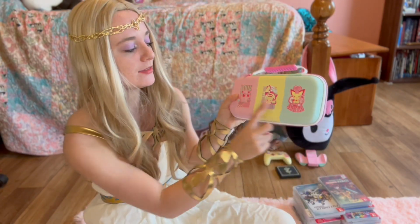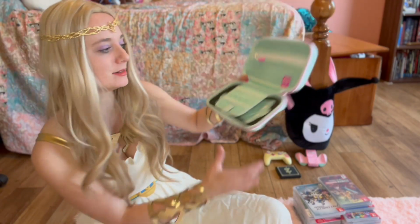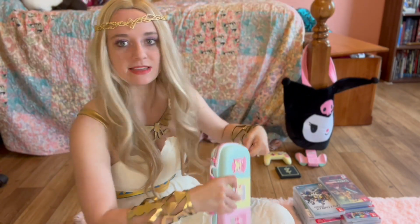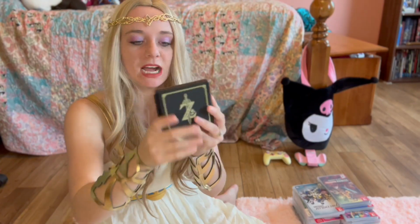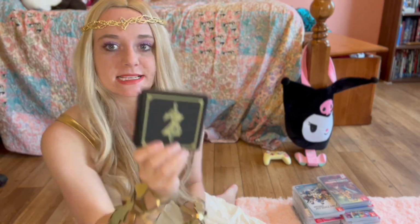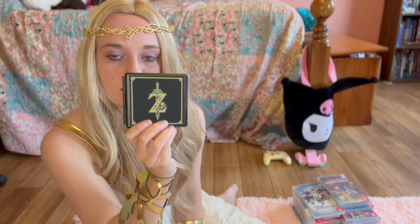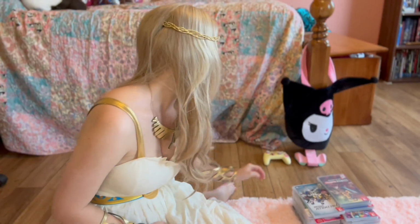It has Jigglypuff and Pichu and Pikachu. The inside is super cute, like very adorable. I'll take that anytime over just the generic Switch case. I also have the Legend of Zelda game holder. And I got this specifically because it has a silent princess on the side, and I think that is so pretty. But it also helps for travel and stuff like that.